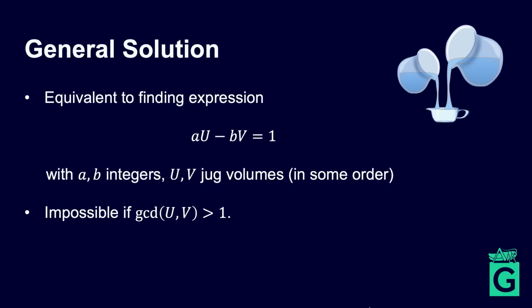Well, okay, what about if they are co-prime? If their greatest common divisor really is 1, can we do it then? So then the question is, is it enough? If they're co-prime, these numbers, so like 5 and 7 or 3 and 5, can we then find an expression like this? And the answer is, brilliantly, that we can.